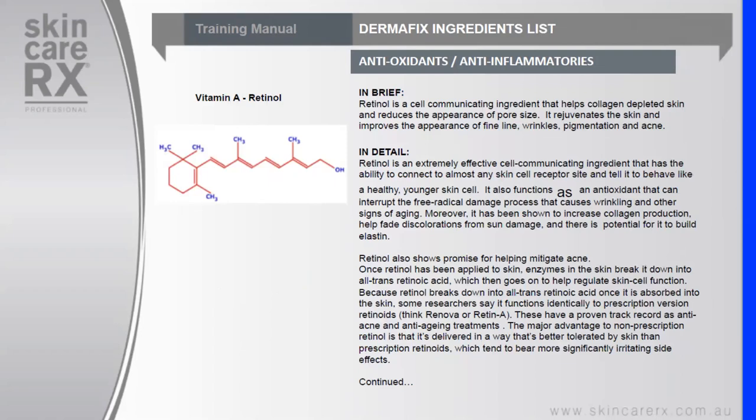Next, we move on to our vitamin A. So again, this is one of our key ingredients. Generally, once we've got that hydration up, once we've got that barrier function forming well, majority of our clients we will recommend on a vitamin A and a vitamin C, just because of the benefit that they have in the skin. Vitamin A especially has the capability of changing the cell's DNA, which is fantastic. It's a cell communicating ingredient, reduces the appearance of pore size, rejuvenates the skin, improves the appearance of fine lines and wrinkles, helps with pigmentation and acne as well.